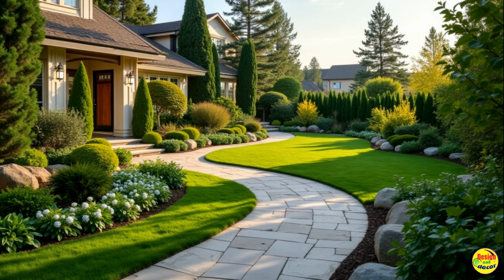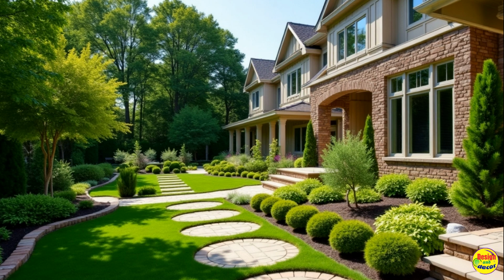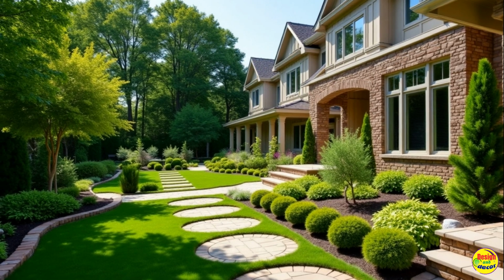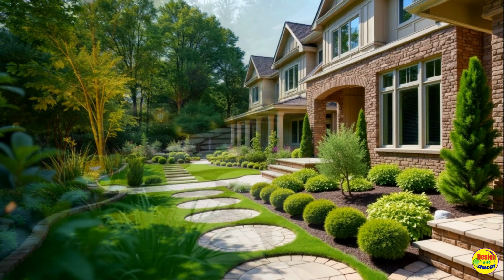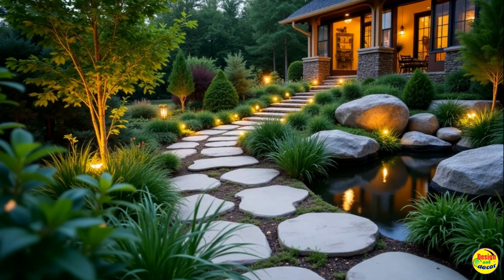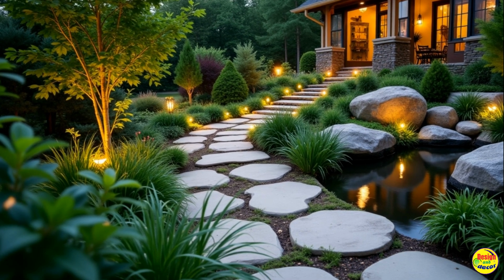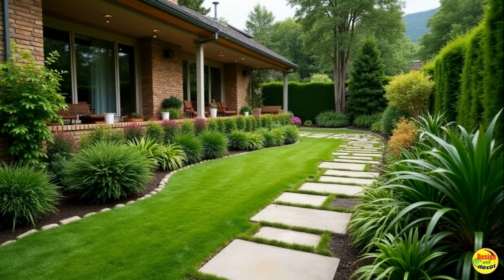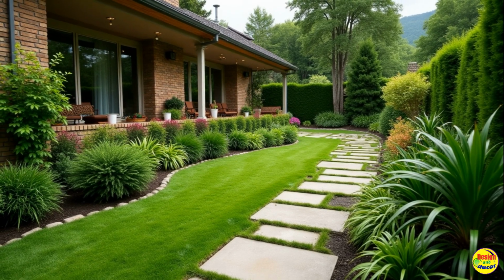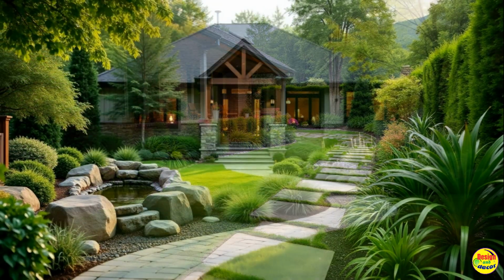Create unique garden features. Incorporating unique garden features can elevate your sloped yard from ordinary to extraordinary. Think outside the box with decorative boulders, artistic sculptures, or a charming pathway that winds through your garden.